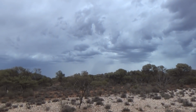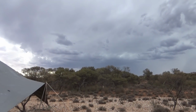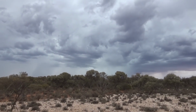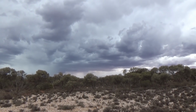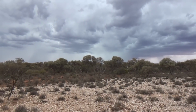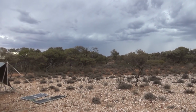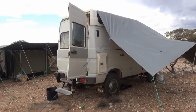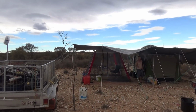Nice little storm rolling in, might cool things down a little bit. You can hear a little bit of thunder rolling around out there. It is only early March, so it's still pretty warm. Got ourselves a good spot here. Bit of a camp set up. Haven't quite finished because we've just got here.